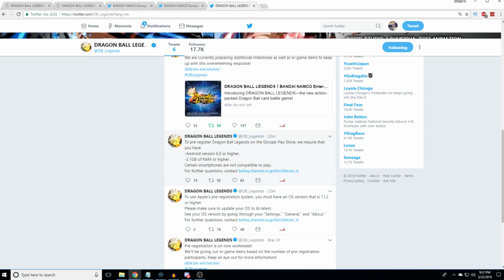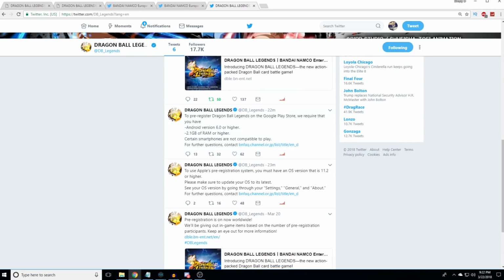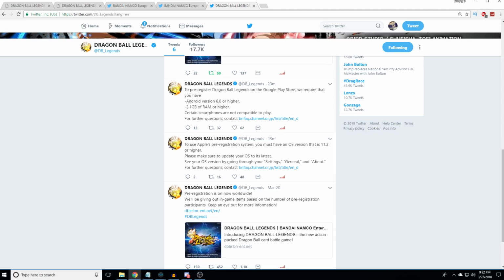And then when it comes to Android, to pre-register, you need Android version 6.0 or higher, 2.1 gigabytes of RAM or higher, which is actually different. Certain smartphones are not compatible to play. And this is not storage space, for the people that are not familiar with what RAM is. It's not storage space in particular. It's a different subset of memory, basically.